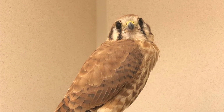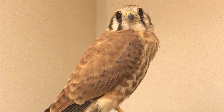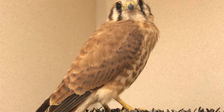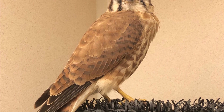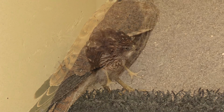Next up is female American Kestrel 9-8, and this bird came from Rigby, Idaho with a fractured ulna. She had surgery last week and is recovering in our ICU. The pin alignment that has been surgically placed into the ulna looks great, and she has remained feisty and alert.